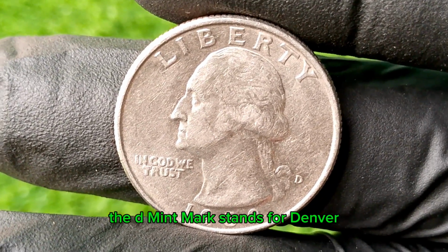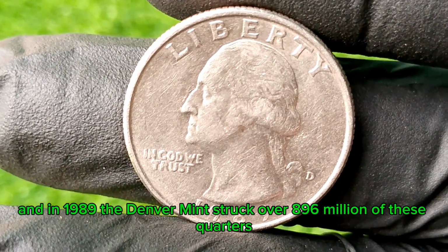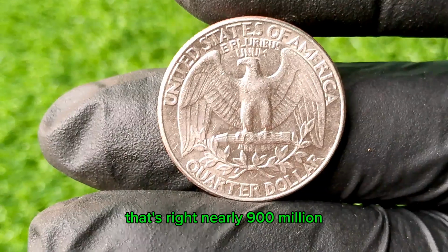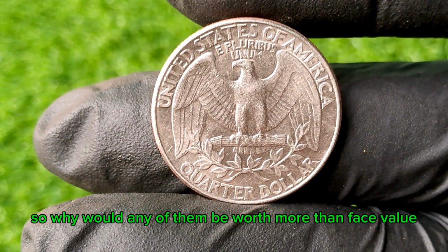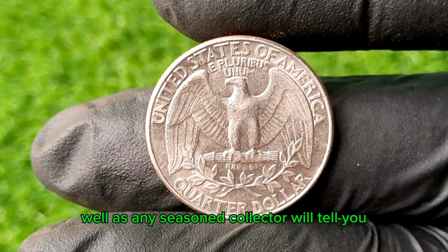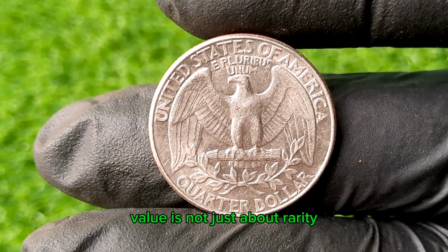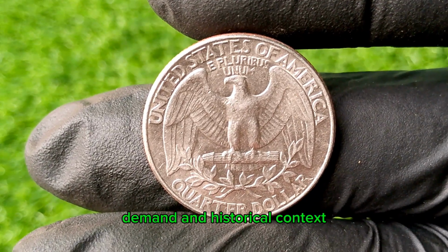The D mint mark stands for Denver, and in 1989, the Denver Mint struck over 896 million of these quarters. That's right, nearly 900 million. So, why would any of them be worth more than face value? Well, as any seasoned collector will tell you, value is not just about rarity. It's about condition, errors, demand, and historical context.